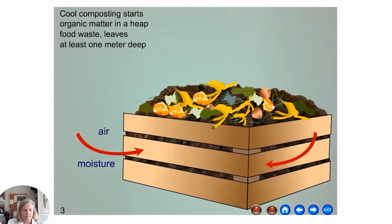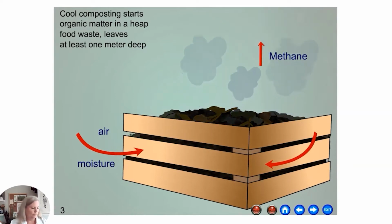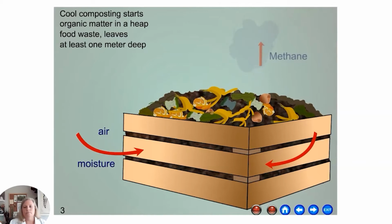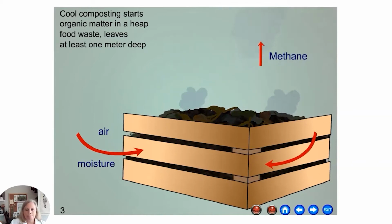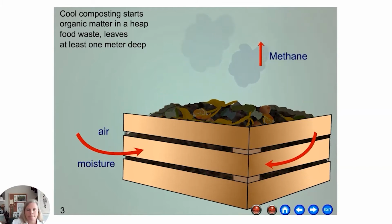Cool composting starts organic matter in a heap, food waste leaves at least 1 meter deep. This slide is showing us a traditional way of piling food and leaves and letting the organisms slowly do their magic. They need still air and moisture. The bad thing is that it releases methane, which is a greenhouse gas.